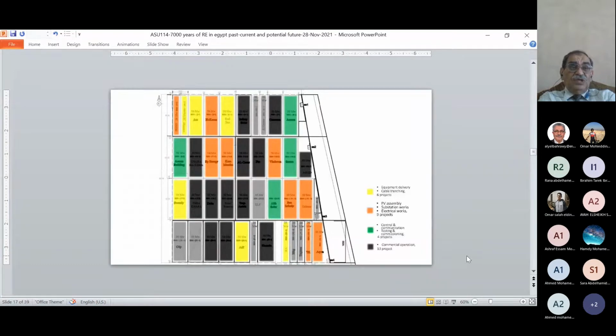Regarding wind energy projects, it was requested by the international financing institution to have longer time for data verification, for resource verification. So none of these projects did materialize under a feed-in tariff, but a couple of them were realized under the bidding scheme through a BOO type scheme.